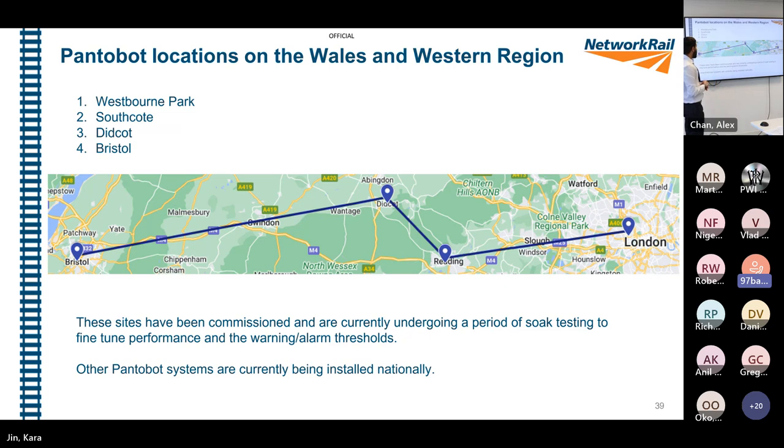So looking right to left, these are the locations that are currently installed on the region. You've got Westbourne Park in West London, Southcote, which is just outside of Reading, Didcot, and Bristol. So you can look at essentially a train travelling from one end of the region to the other, like a full route of the train. There's also an installation at Heathrow as well, but currently that's on its own separate dashboard. But there is a plan in the next few months to integrate that onto the dashboard as well, so you can look at trains running in and out through as well.